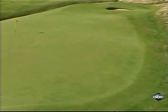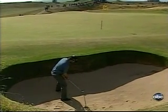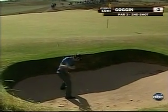Anywhere but there. That might have been the worst swing that Lee Westwood has made today. Such a short shot. Might be that adrenaline, you know, to hit it that far, but he has a pretty good lie. Before Watson played, it was Goggin's second out of the bunker at 15.